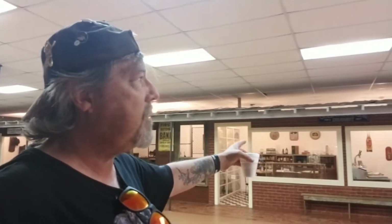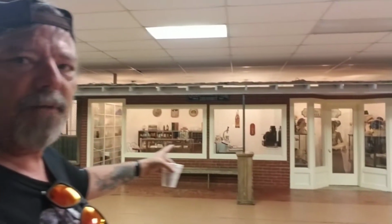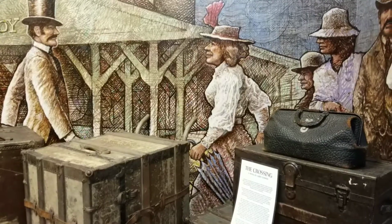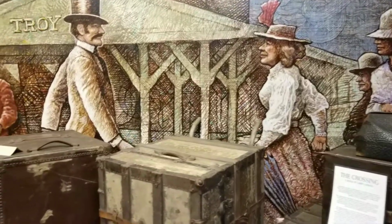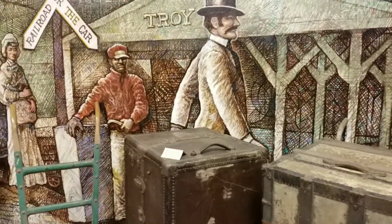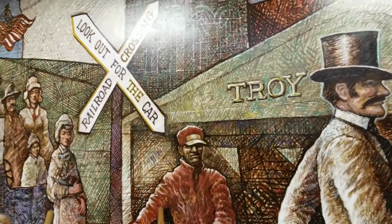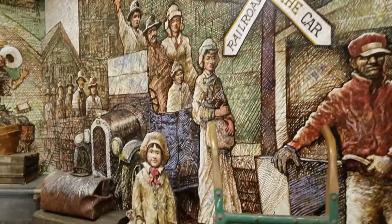So far, there really has been no signs of what everything is. It looks like they have a facade here of an old town, from the old west. Well, not really the old west, because I'm in Alabama. The old south. And look at that mural. This place is actually in the town of Troy, Alabama, so this mural is fairly accurate.